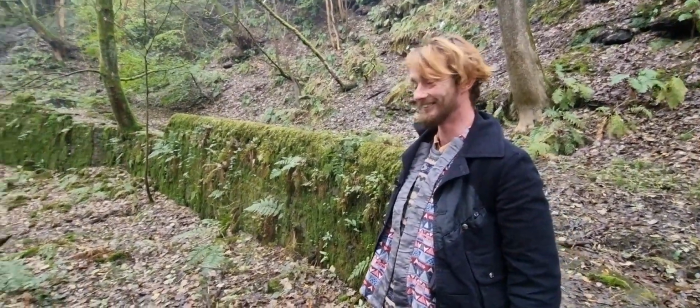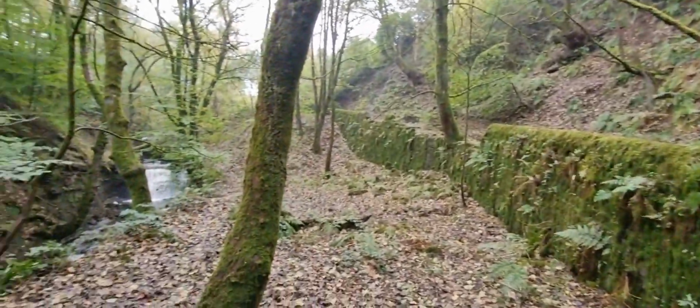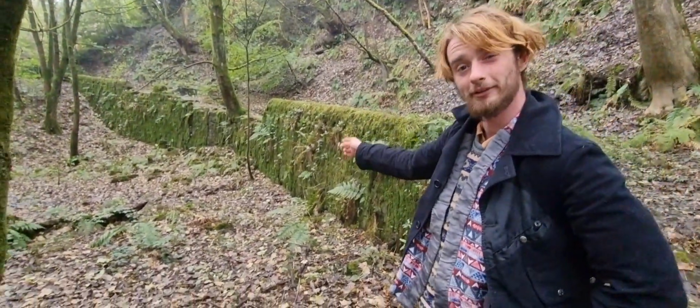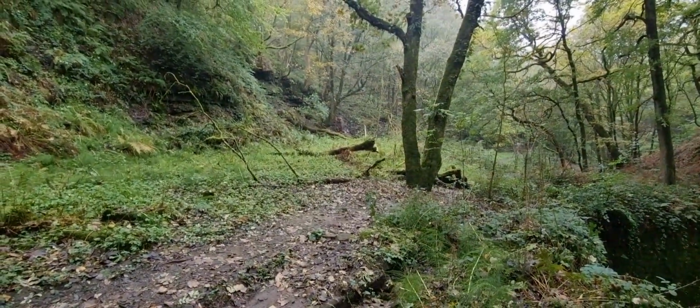Hello, hello. I've been in the water. Right. Okay. So although I've just looked at the waterfall, there was something here. We've just worked out this is Jumble Mill Dam. Okay. And obviously Jumble Mill's back over there. Yeah. Where you can see the water pouring down.